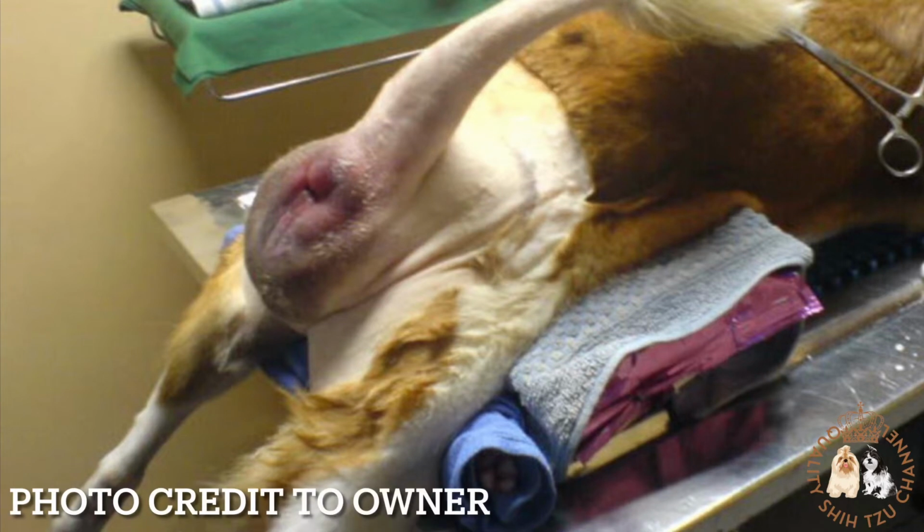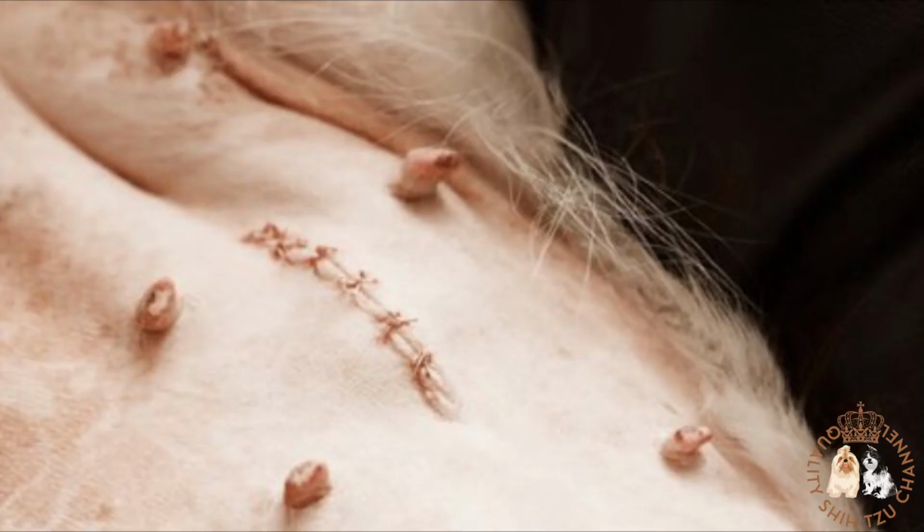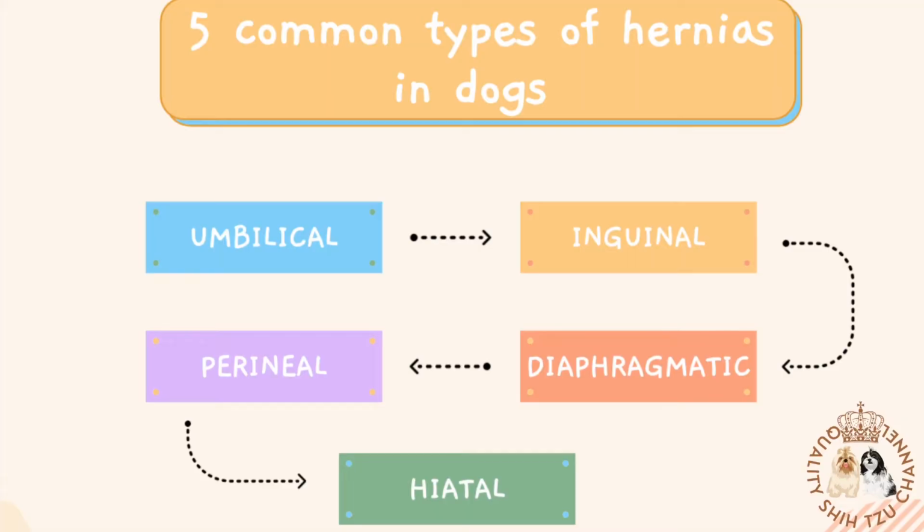There is good news and bad news when it comes to hernias. The bad news is, depending on the type, they can be life-threatening. The good news is that they are completely treatable. There are 5 common types of hernias seen in dogs, which are umbilical, inguinal, diaphragmatic, perineal, and hiatal.